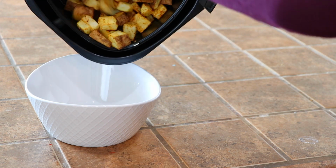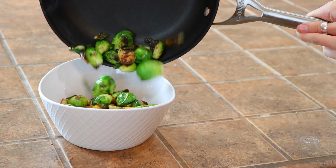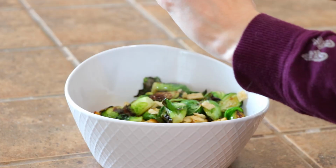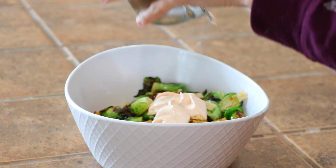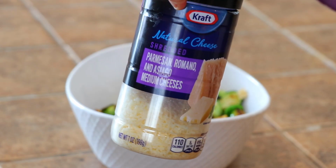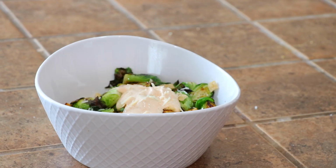And then I just threw in my potatoes that were done. They're nice and crispy. Air fryers are the best, you guys, I'm telling you. And then I put the Brussels sprouts in, and then I put the sauce on top, and it's amazing. Oh yes, I forgot about this, Parmesan and Romano, and I think a different kind of cheese.